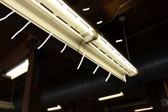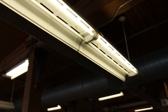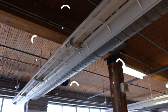The space is illuminated by fluorescent light fixtures. There is no task lighting provided within the space, reducing the control of the lighting in the environment. The fluorescent light fixtures are not maintained, resulting in many non-operable fixtures.